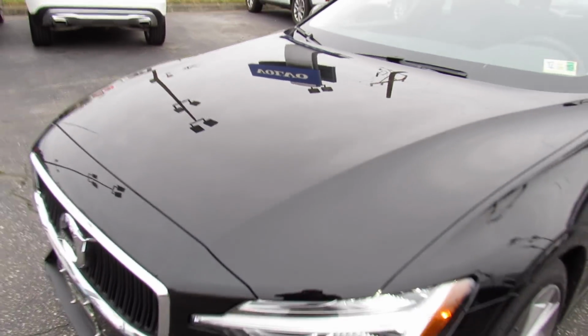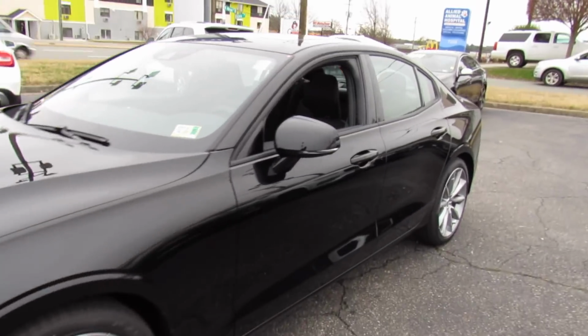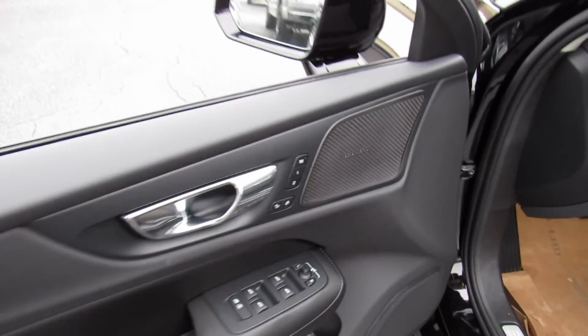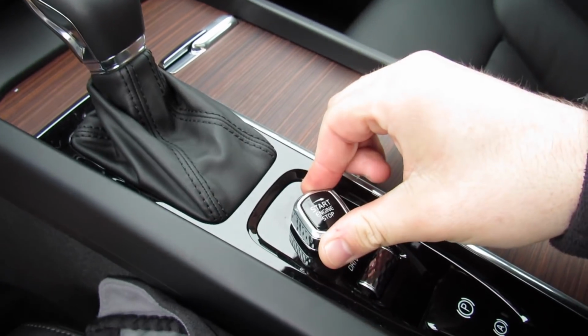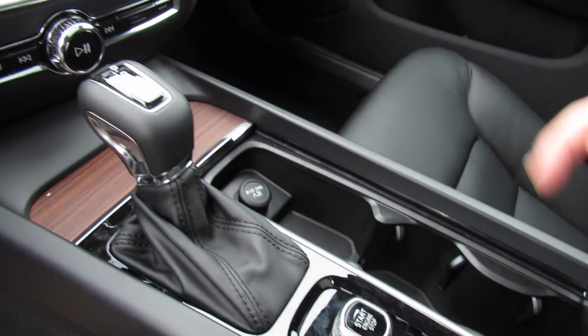Go ahead and close that. Bring the automatic driver's side window back up. Cut it off right here. Will chime reminding you to take your key. And we'll also put the headlights back into auto mode.